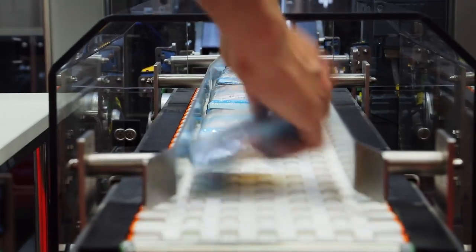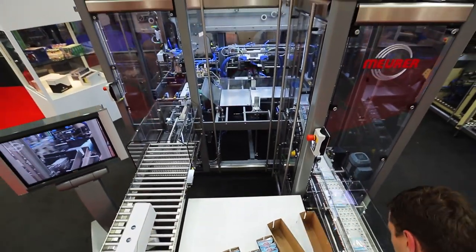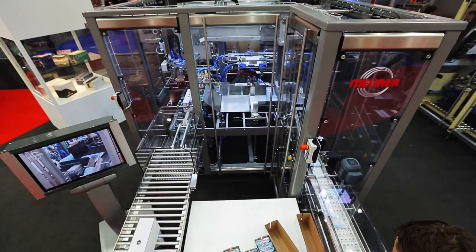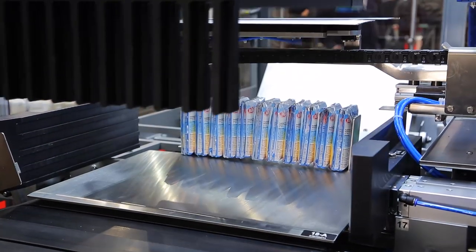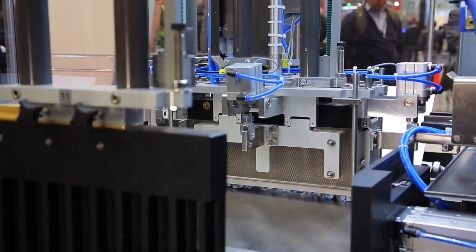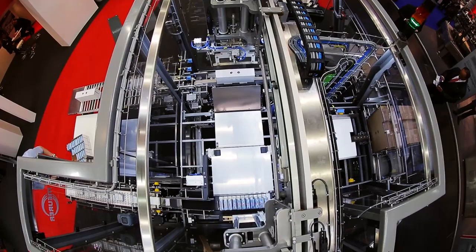Our new TLE case packer allows us to pack non-rigid product as pouches into cases. As it says, TLE stands for tray and lid. This particular machine allows us to go 120 pouches per minute into a variety of different collations. In general, we are able to go up to 25 cases per minute. 25 cases means tray and lid, which is quite a speed on this particular product.